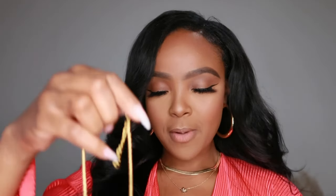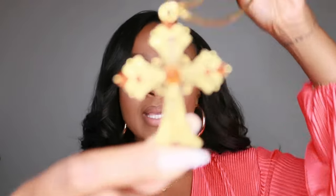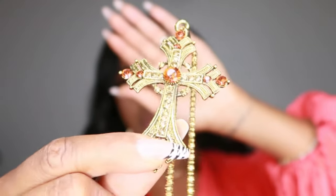So also speaking of Kourtney Kardashian's wedding and necklaces, I ended up getting me a cross little chain. It's giving gothic. It's giving very gothic. It's nice and long too. When I put this baby on, it comes right in the middle of my chest. I'll insert a video here so you can see how I paired it up, but I like it. The stones inside of it are orange, so it's really cute.